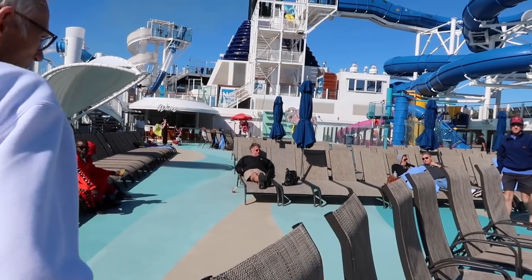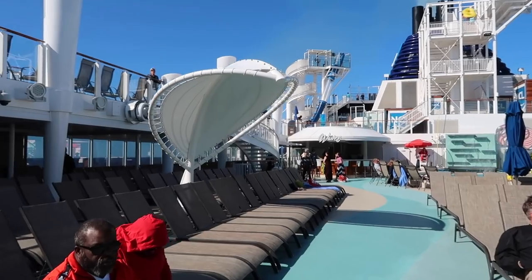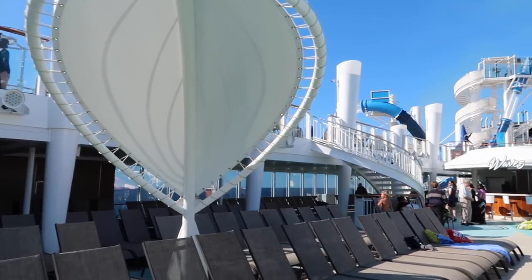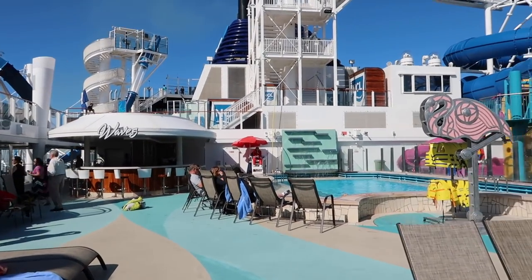Of course, if you're in Alaska, you won't use it that much, but if you're cruising somewhere else, you'll enjoy it. I like that they have a live band out by the pool, you know? Yeah. That's pretty cool. Something other than just a DJ or a guitar player.